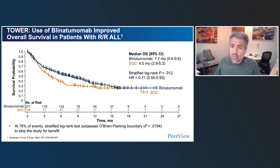So blinatumomab was assessed first in the TOWER trial, which was a randomized trial in patients with refractory Ph-negative disease, who were randomized to either standard of care or blinatumomab. Blinatumomab was shown to improve responses and improve overall survival, as shown here, from 4 months to 7.7 months. It's a randomized study, globally run, that led to the approval of blinatumomab in the refractory setting.